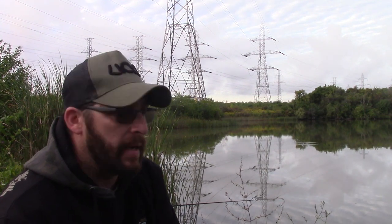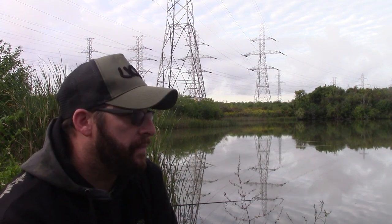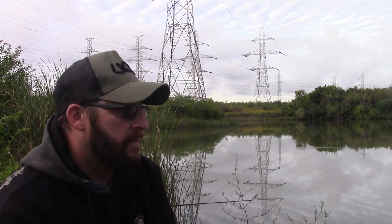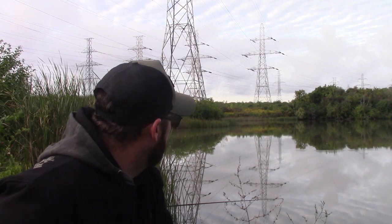However, in the last 10 minutes, I've seen two carp rise down this right-hand margin. It goes down to about 4 feet just off these reeds, and less than a rod length out, I've seen a fish rise twice, like I said, in just the last few minutes. So what I'm gonna do is I think I'm going to give it another 10 minutes.